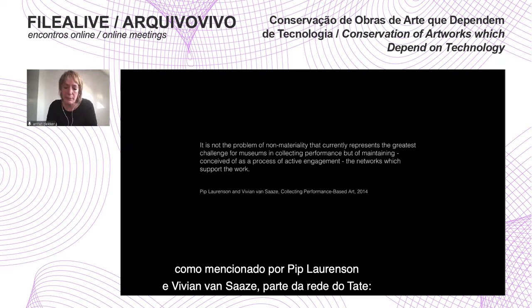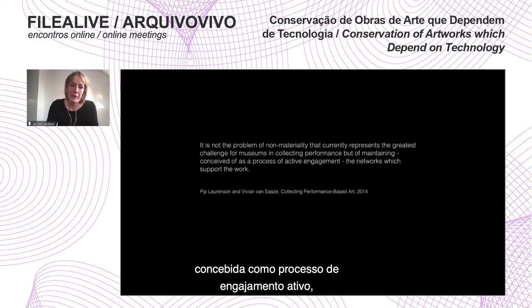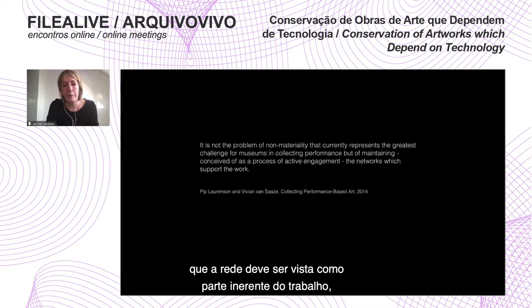It's not the problem of non-materiality that currently represents the greatest challenge for museums in collecting performance, but of maintaining, conceived of as a process of active engagement, the networks which support the work. Moreover, what I think is important to note is that the network should be seen as inherently part of the work, and it's not merely facilitating a work or preservation for that matter. Seeing the network as an actor rather than a tool or a method turns the question from how individuals create networks to how networks can care.